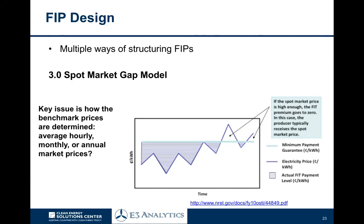But basically, the idea is that the spot market price should be the benchmark, and anything above that should be explicitly paid by this premium, which also enables you in a way to isolate the policy costs, because you can calculate the sum of those premiums and estimate the total cost of the policy.